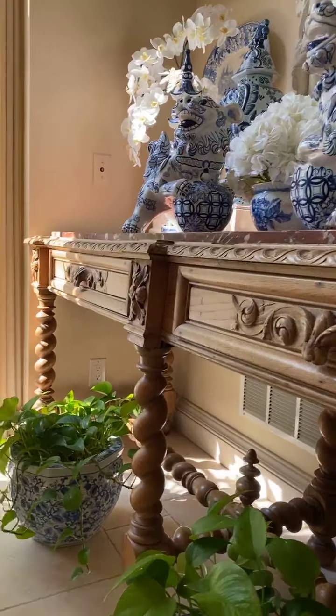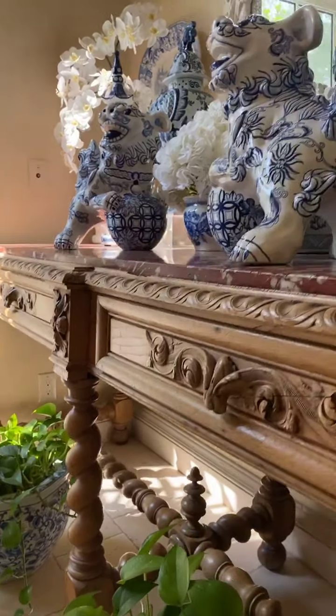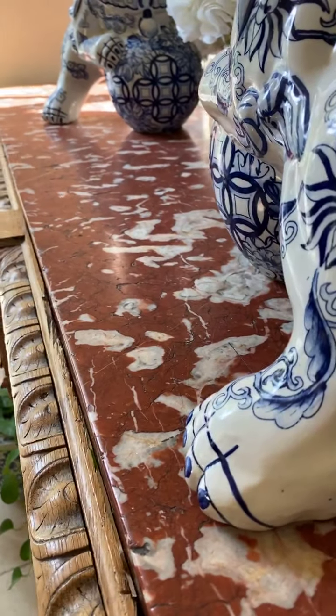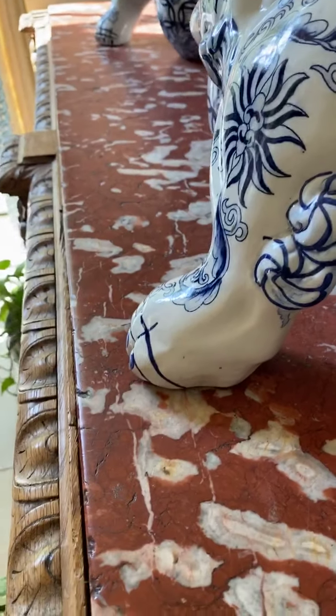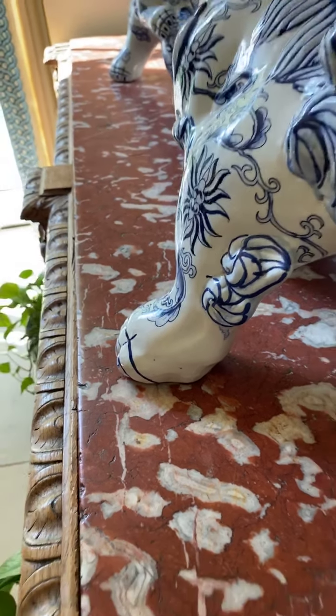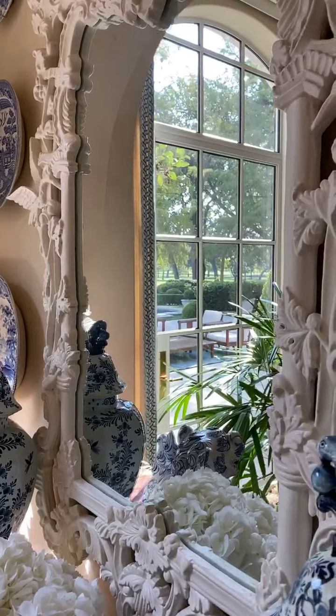It's French walnut. And then that marble on the top is very, very rare. It's really beautiful. And also almost in a way unexpected, too, just in the tones that it brings out. But it just works. It just works. Oh, thank you. A talent with color, for sure. And the mirror is from Schumacher, which I just absolutely love. I love that. I love Schumacher.